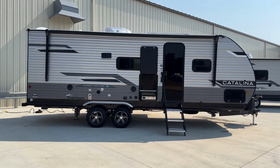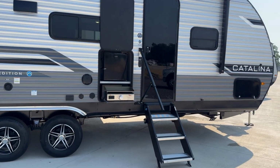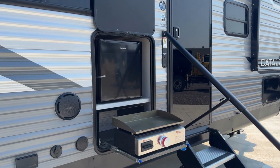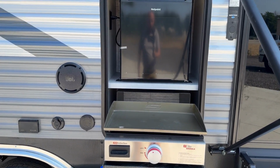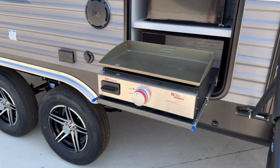Now last year for the 24 season, they updated these to change that kitchen arrangement around and include the little mini camp kitchen, which has returned for this year. It is factory standard. If you don't like it, it's very easily removed. It's only a couple brackets that hold everything down. And if nothing else, you can always just remove the griddle and use it like a little slide open utility space.